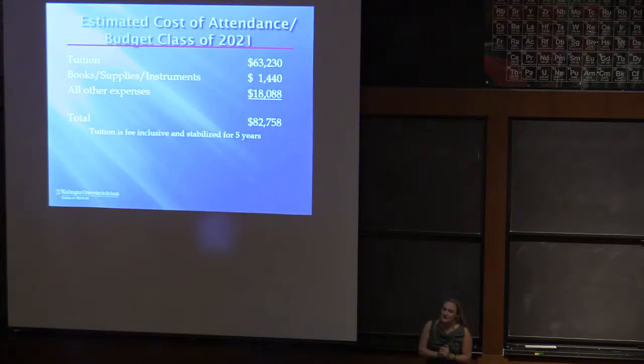We also have a comprehensive tuition charge, which means that we don't have any additional fees. So those things that you're used to paying, student activities fees, computer lab fees, library access fees, whatever it might be, we don't have any of that. It's all just part of tuition. So students at our school pay one lump sum. That's not the norm. Most schools will have tuition and then fees.